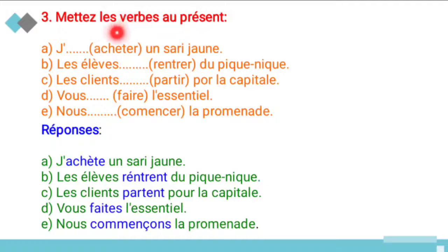And move to the third one: mettez le verbe au présent. So this verb you have to conjugate in the present tense. This we have seen in the first lesson itself. And see the verb. First one is j'achète une saree jaune.